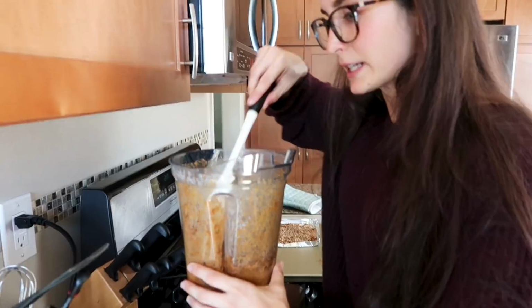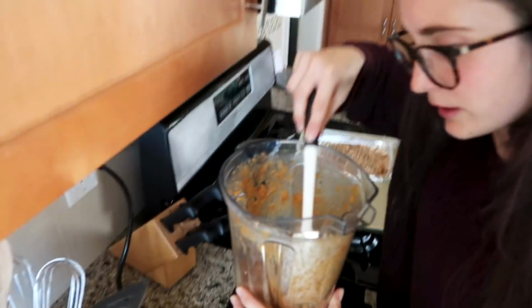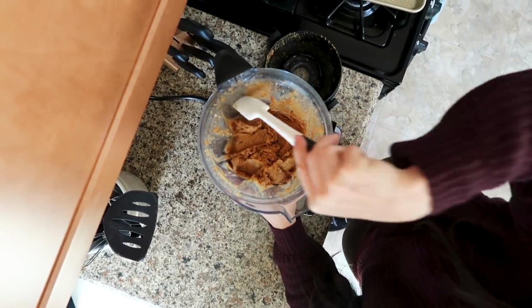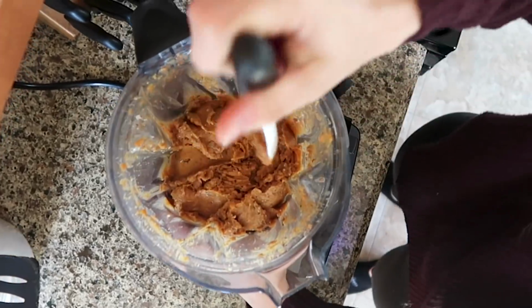Oh, that's steamy. Just gonna scrape the sides down, make sure everything is in there so that it all gets nice and evenly blended together. No chunk of spice left behind. You know a better way of doing this? Do it your way. I don't know what I'm doing, but I know that this tastes good, so it doesn't really matter.